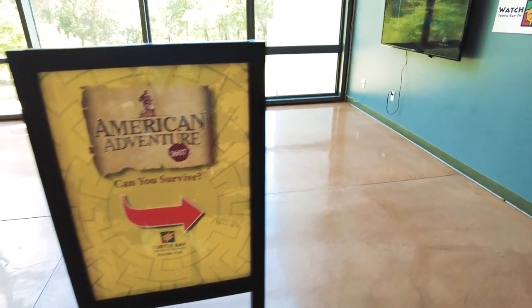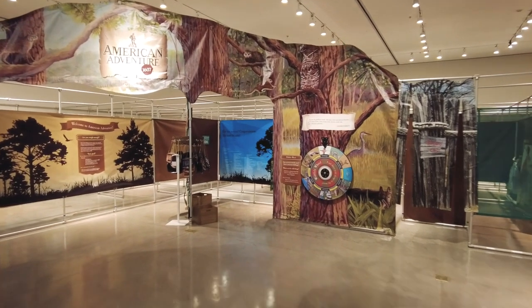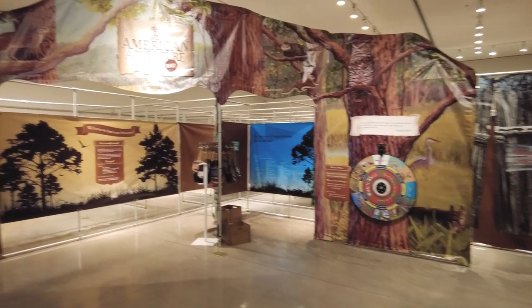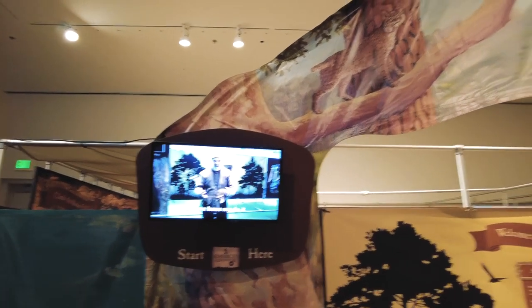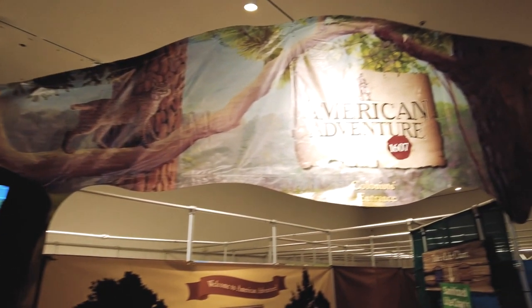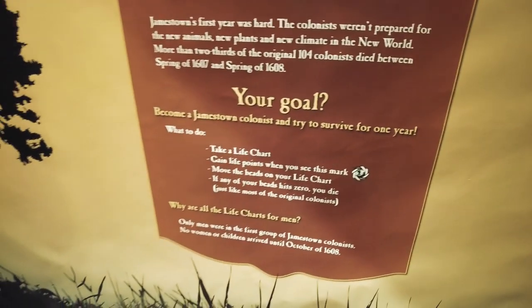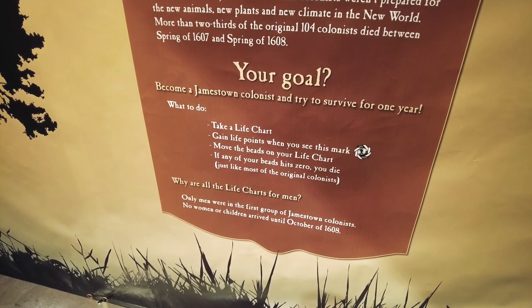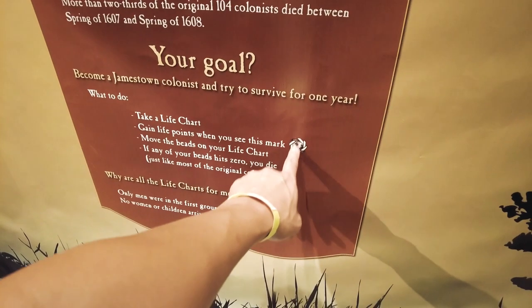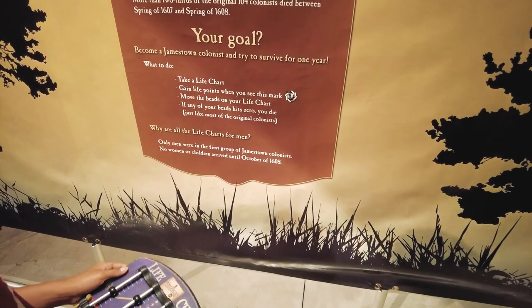The American Adventure Exhibit is a role-play game that teaches the history and experience of the early colonists in North America. So you watch the short video here, the American Adventure. It's like an interactive history lesson. Here are the rules. Take a life chart, gain life points when you see the mark. Move the beads on your life chart. If any of your beads hit zero, you die. So anytime you see this, move the beads on your life chart.